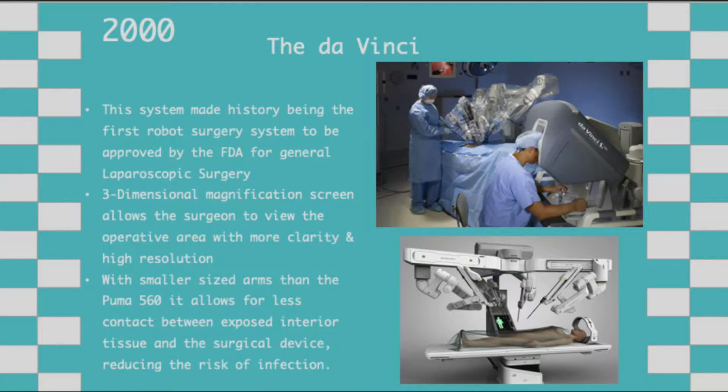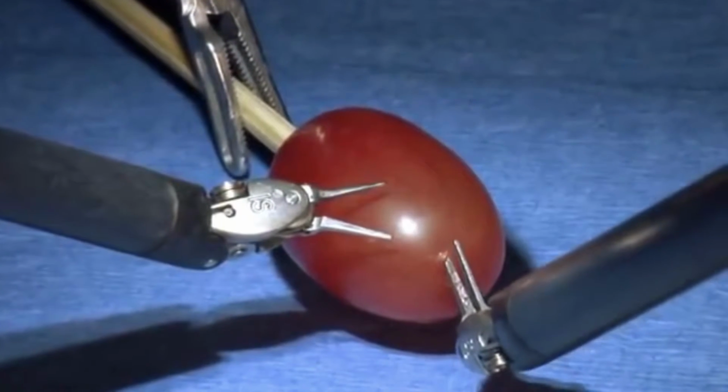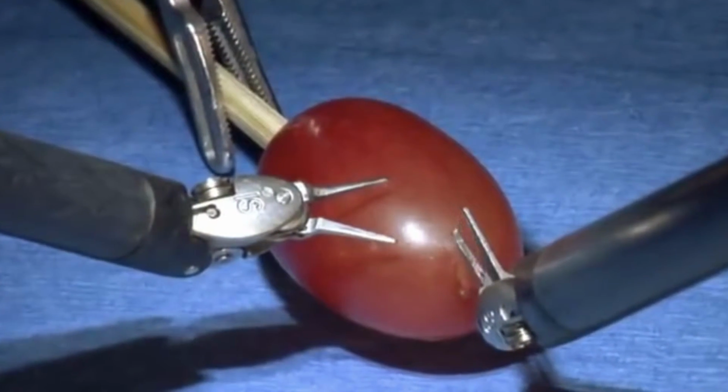The 2000 history-breaking Da Vinci robot. This robotic system made history being the first robot surgery system to be approved by the FDA for general laparoscopic surgery. The three-dimensional magnification screen allows the surgeon to view the operative area with more clarity and higher resolution. With smaller sized arms than the Puma 560, it allows for less contact between the exposed interior tissue and the surgical device, reducing the risk of infection. To give you an idea of how precise this robot could be, here is the Da Vinci robot taking the skin off of a grape.